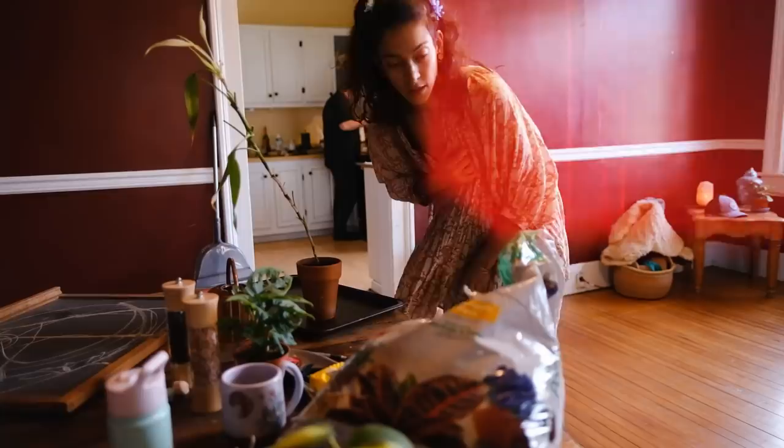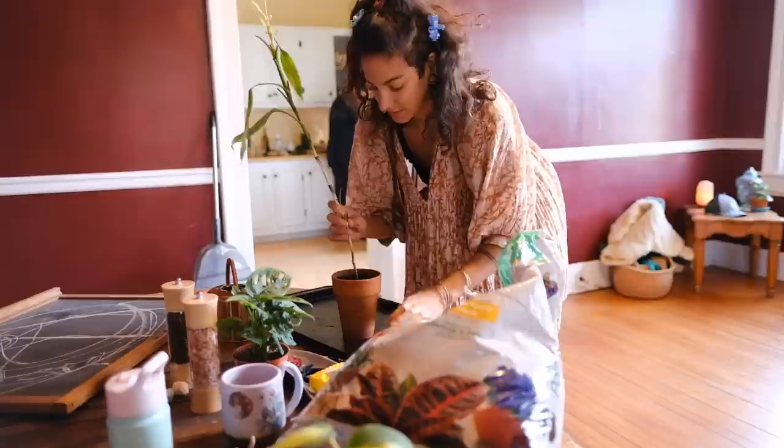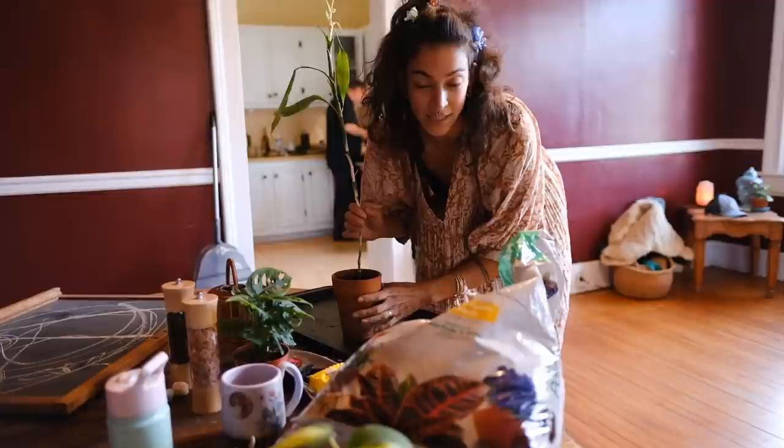Cheers. Today is Sunday. It's my plant here again. I had to get rid of all my plants and pass them along to other people. So I was gifted several plants and got myself some new plants for the house.